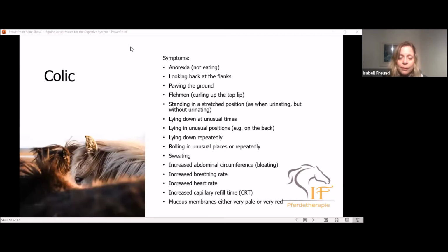So symptoms for colic, I mean, they are well known, but there are quite a number of them. That can be that the horse is avoiding to eat, looks back at the flanks, paws the ground, flehmen, the curling up of the top lip, standing in a stretched position, lying down at unusual times, lying in unusual positions, also lying down repeatedly, like standing up, lying down again, and rolling in unusual places or repeatedly, sweating, increased abdominal circumference, and increased breathing rate, increased heart rate, increased capillary refill time, and mucous membranes that are either very pale or very red.